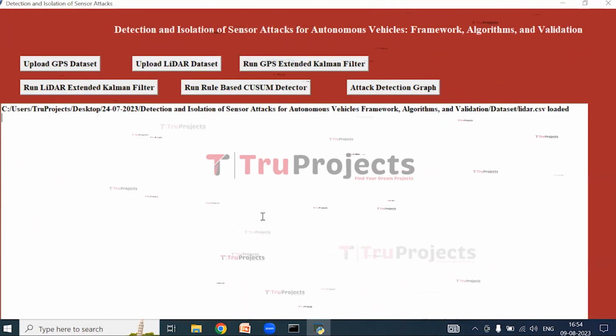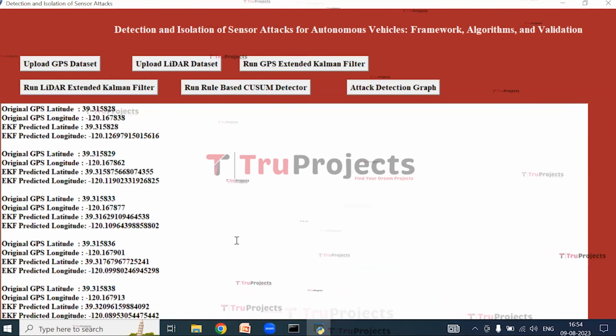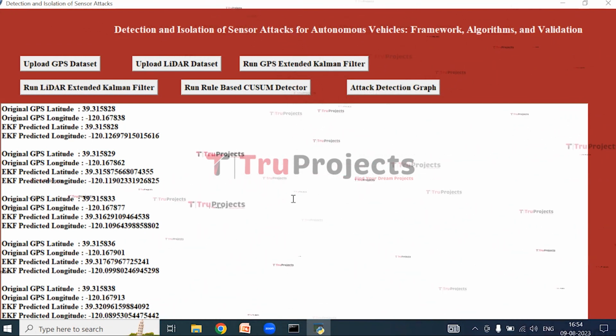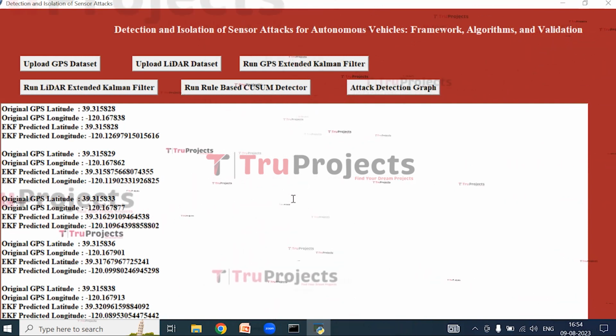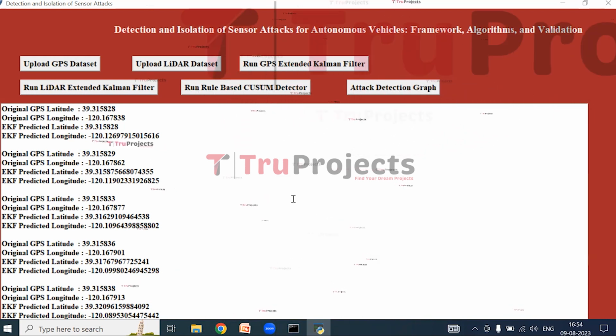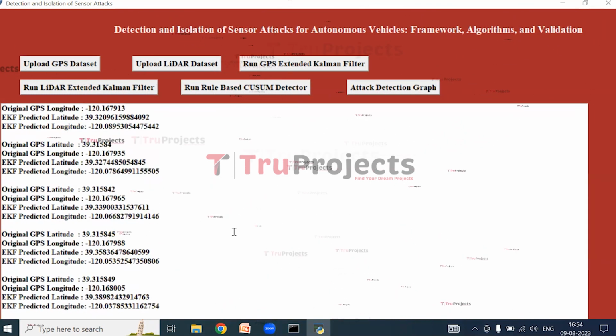Now click on Run GPS Extended Kalman Filter to run EKF on GPS data. So here we can see that we got the original GPS latitude and longitude and EKF predicted latitude and longitude. In above screen, for each original GPS location, EKF has predicted next location, and if we scroll down we can view all the values.